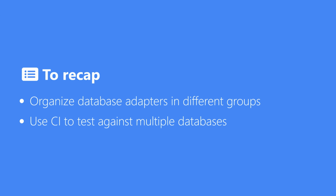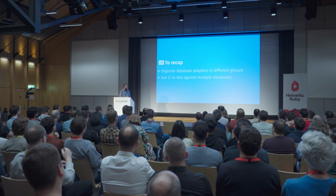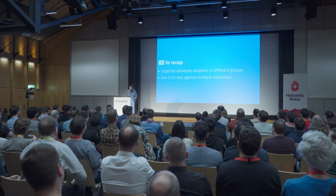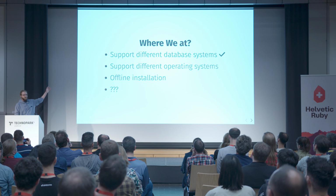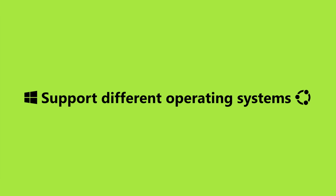So to quickly recap, our lesson learned here is that organizing the different database adapters in different groups in your Gemfile worked very well. And continuous integration helps us have confidence that all the changes we do will actually work. So where are we at? Supporting different database systems is done. So let's move on to the next piece, which is supporting different operating systems.